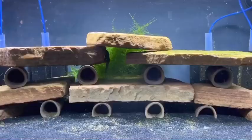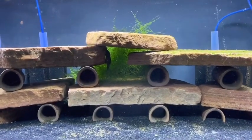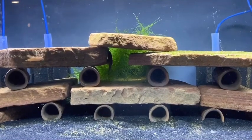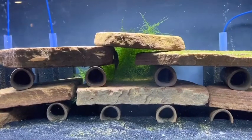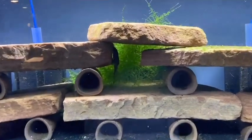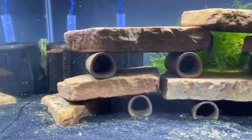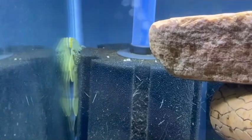So if you saw our April 2020 fish room tour, you'll know that in this tank we had some leopard frog plecos, and since then we've actually gone in a different direction with the tank, and I moved the leopard frogs out and we've put some green phantom L200 plecos in here. And you can see one up under the rock structure. He's about the only one using the rock structure, as most of them are over there in the corner, just hiding behind the filters back there.